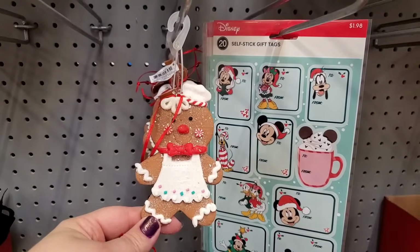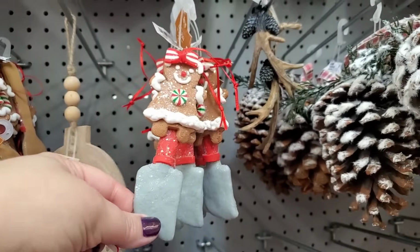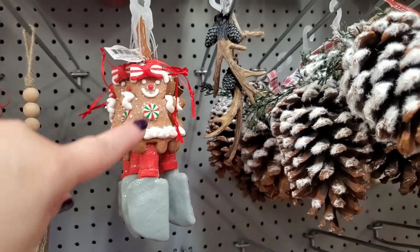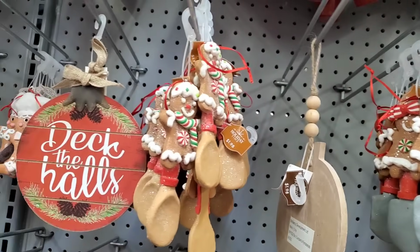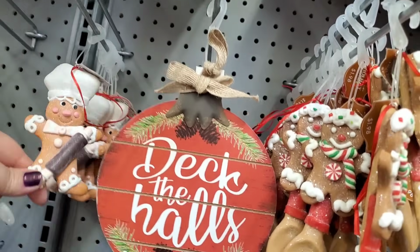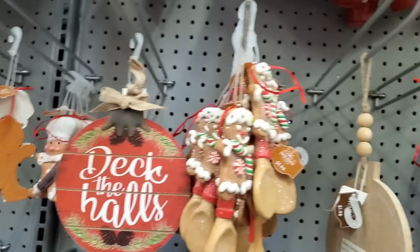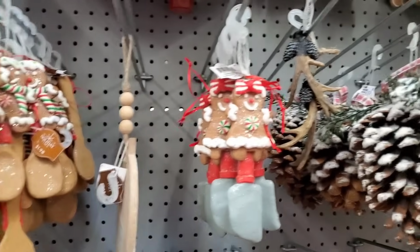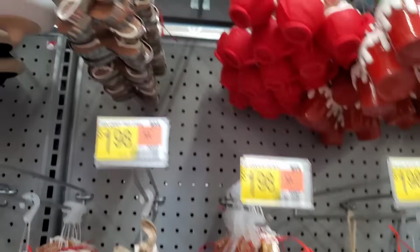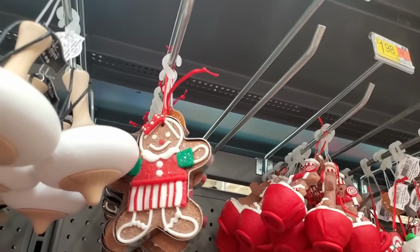And look at these guys for $1.98. Oh wow, these are really cute too. These would be such cute ornaments to add to all of those awesome kitchen related items in a holiday Dollar Tree basket for just a couple dollars. That really takes it to a whole other level. I actually love those, so nice. And then look at this cookie cutter gingerbread person, adorable.